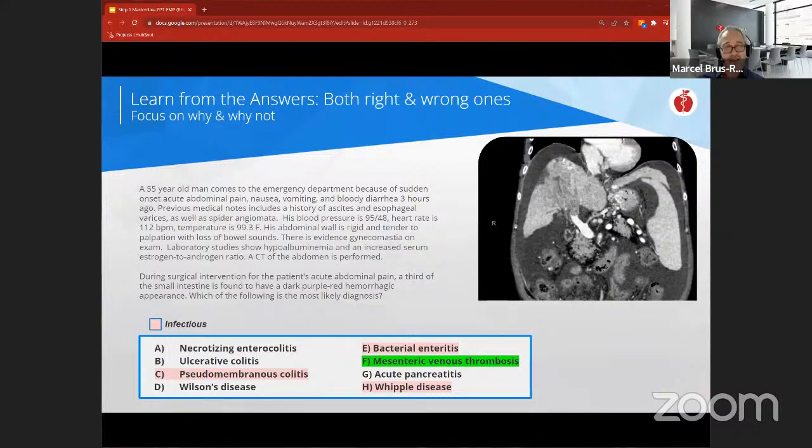Bacterial enteritis is another common process, and it typically refers to infection in the small bowel. It involves bacteria such as E. coli, Salmonella, or Campylobacter. Sometimes the symptoms are caused by the bacteria themselves, but other times they're caused by the toxins that these bacteria release. I've also highlighted Whipple disease, which is a much rarer entity, but has the classic association of chronic diarrhea, malabsorption, joint pain, and joint swelling.